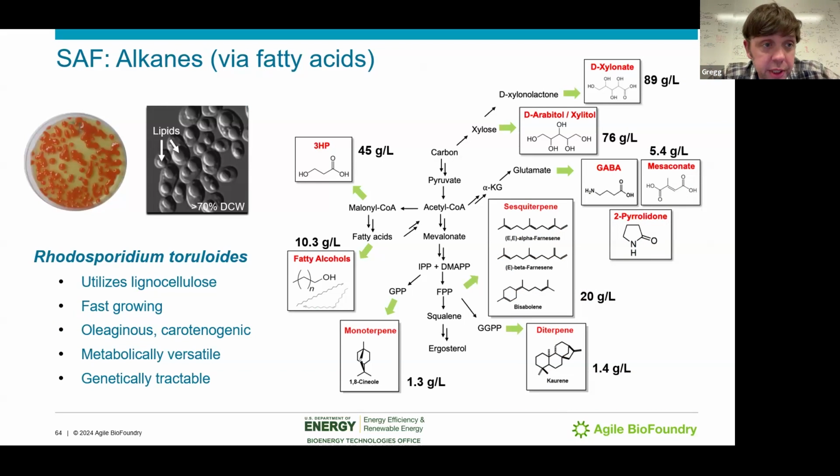We also have a second project in terms of production of alkanes via fatty acids, and I realize I need to speed up a little bit. In this case, we're using Rhodosporidium toluloides. It's a really fast-growing oleaginous yeast. It's also carotenogenic. I can never say that word. But it has a lot of metabolic versatility.